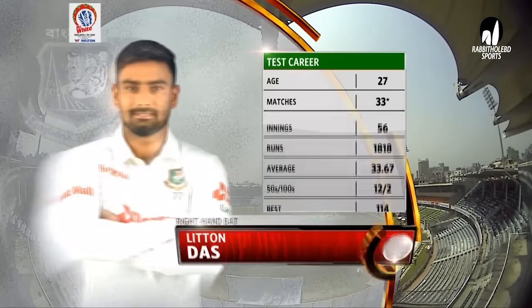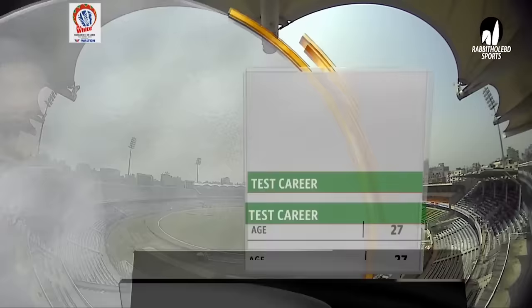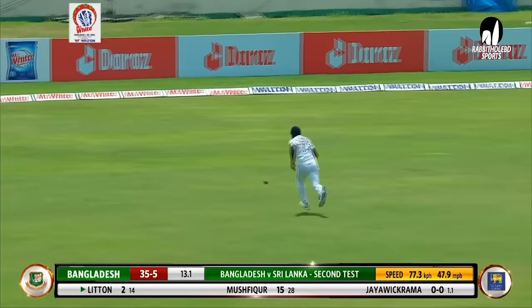Just into the seventh over, as we see Litton Das walk in, 27 years old, a good average, he's got a couple of centuries, 12 50s, but he's got to really bat out of his skin if Bangladesh are going to survive. Runs behind point, short and wide, will get him a boundary.